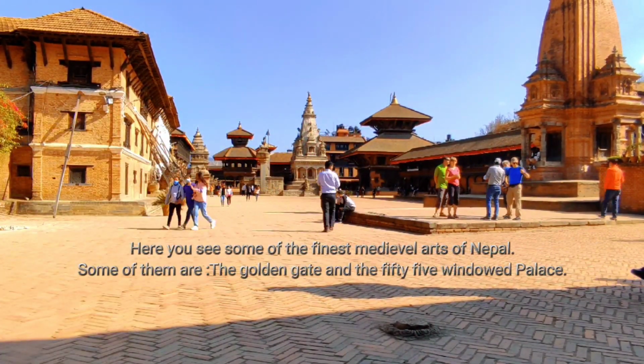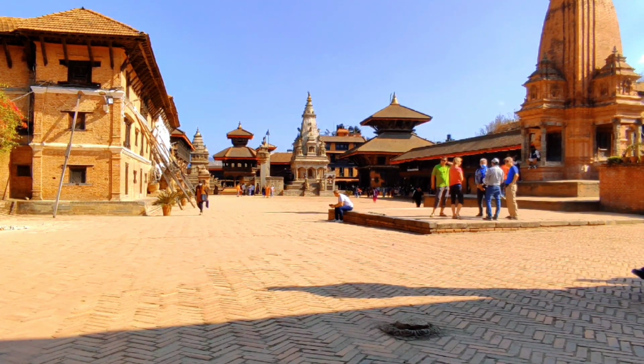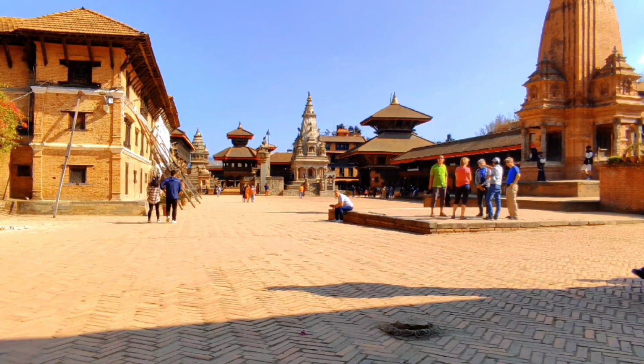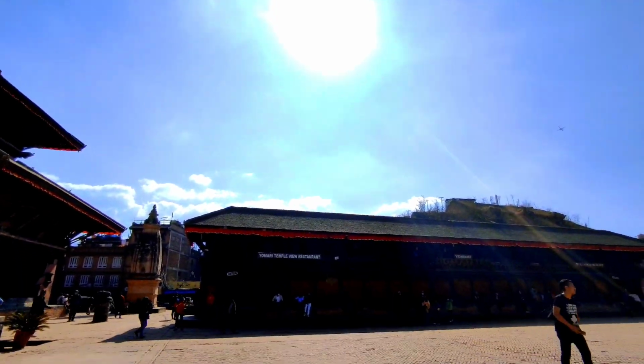Here you will see some of the finest medieval arts of Nepal. Some of them are the Golden Gate, the 55-windowed palace, and the beautiful statue of King Bhupatindra Malla that is mounted on a giant stone pillar.